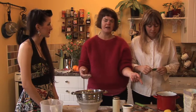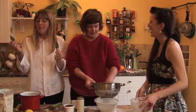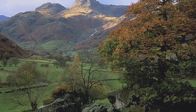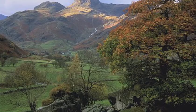I'm adding bay, which is something you can probably find quite close to you wherever you are in Britain. There's usually a bay tree near, and it's usually used while cooking savoury foods, but it's really nice in compotes and things like that.